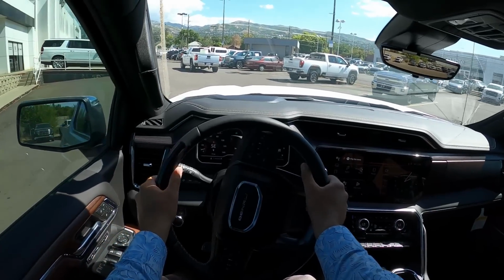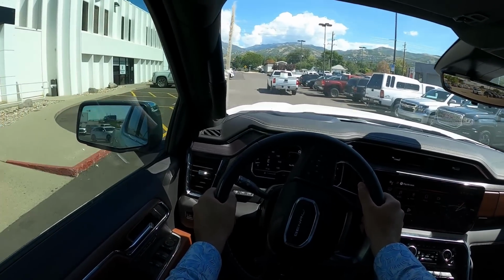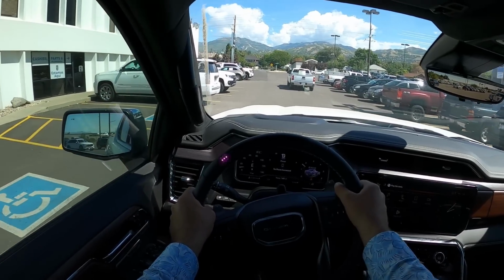But anyways, massaging seat function. Let's get that going. Time to get the ultimate massage in the Denali Ultimate. See what I did there?